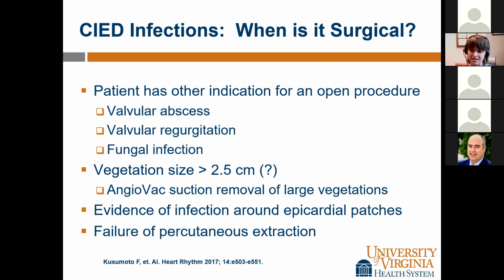But the concern is that if a patient has a very large vegetation and you swipe that off during a lead extraction, is this going to cause a septic emboli, which is going to make the patient have a worsened outcome? I think in general, many of us have trended towards thinking that having an open procedure with a sternotomy is a pretty invasive thing to do if we were able to get the leads out and get the patient through.